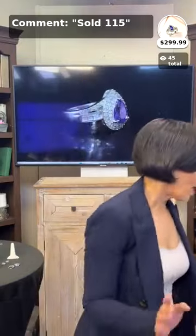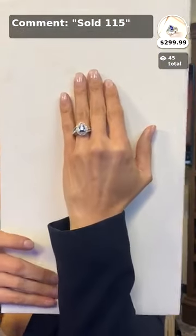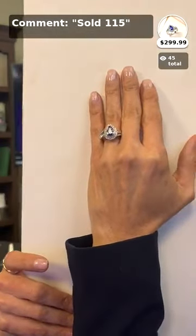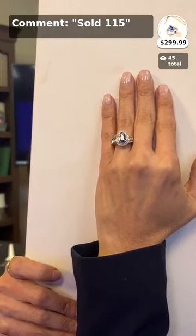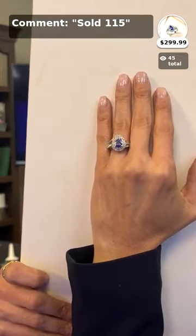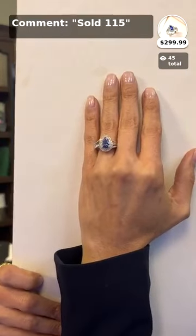But okay, so let me show this to you, and I want to break it down before I wrap up the show. I'm going to go to the Facebook, Instagram shoppers. This screen is for you. The reason why I'm putting the plate behind it again is so you can see it clearly. The center gem is a fancy cut. It's a 9x6mm, 1.3 carat.